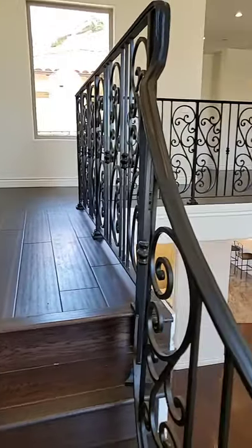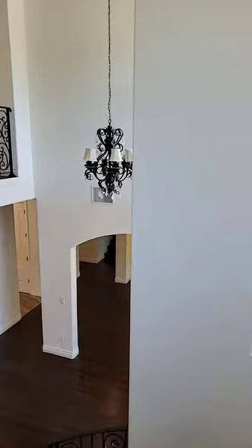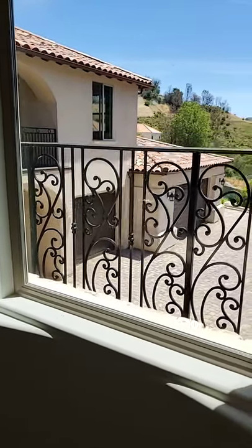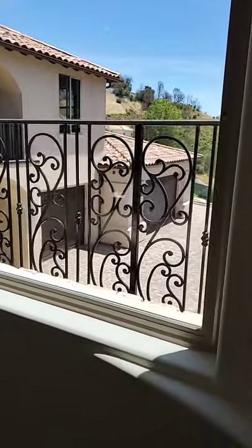Amazing staircase set aside with these two lit art niches. You can see there's tons of wall space for any type of art statuary you want to adorn the house with. But I think the windows provide the best pictures of them all. It's just this panoramic views onto the beautiful natural space that Bell Canyon has to offer.